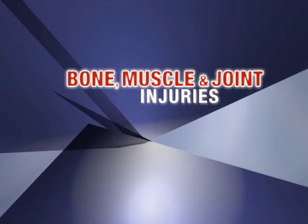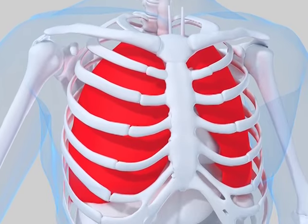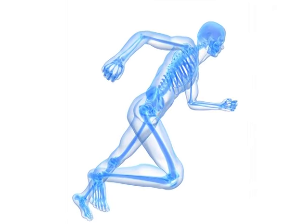Bone, muscle, and joint injuries. The musculoskeletal system consists of bones, muscles, tendons, ligaments, and joints that make up the skeleton and muscles that surround it. Together, this system works to protect the vital organs while giving the body shape and stability. An injury to a muscle, bone, or joint is quite common, and they range from minor to severe.